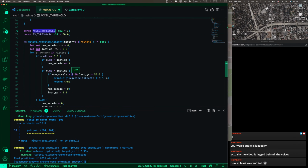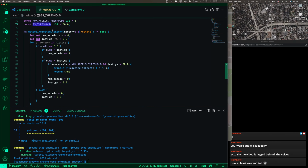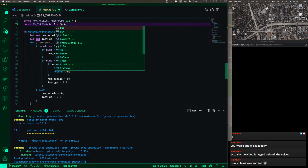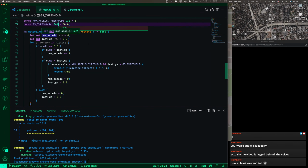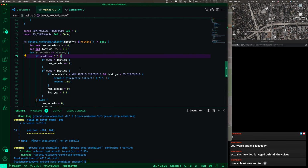Acceleration threshold. Let's rename it. Is that the only place that appeared? Yep. Ground speed threshold. It's not an unsigned int. It's a float. Oh, and it's got to be more than or equal to, because we might have only had 3 in that data.